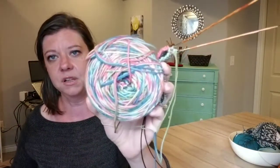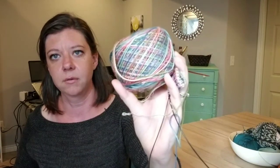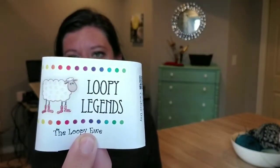So I started some knit night socks, and this yarn is some of the Loopy Legends yarn. It's kind of a mess right now, but it's really pretty. This is the ball band for it, the Loopy Legends. These are exclusive colors to the Loopy U, and this colorway is called Amber's Carefree Day.